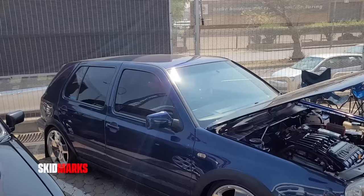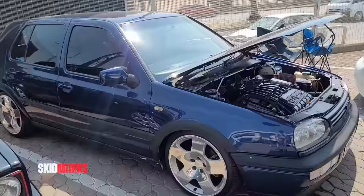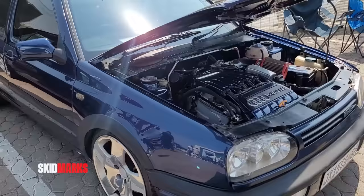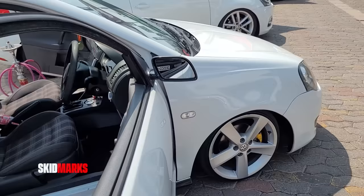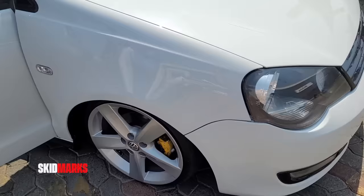Blue, looking dope. Yeah, it's a favorite now, favorite. All our ones doing V6 swaps. Got the Polo out there. Is this on static? Yeah. Static Polo. Owens, you know, low is a lifestyle.